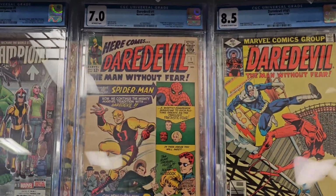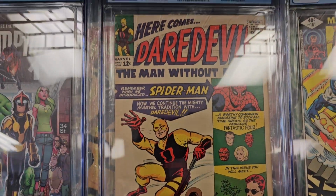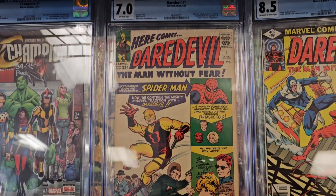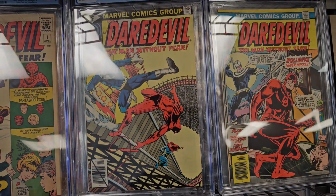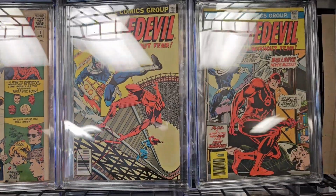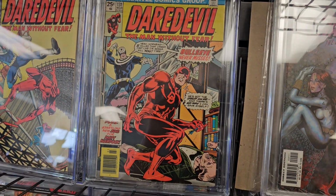Here's a really cool one. Daredevil #1, 7.0. This is the whitest cover I've seen in a long time in this book. This presents really well. It's one of the better books that we have right now. Really cool. Daredevil number 161, 8.5. It's just a Bullseye and Black Widow appearance, but it's a cool cover there. Daredevil number 131, graded at a 5.0. That's the first appearance of a little character called Bullseye.